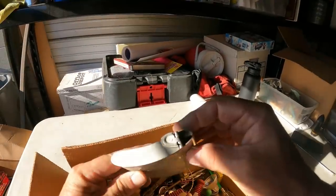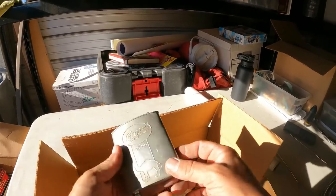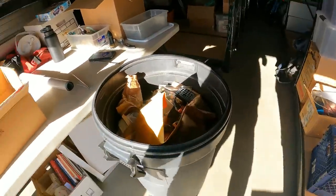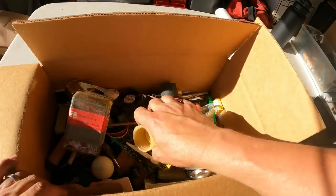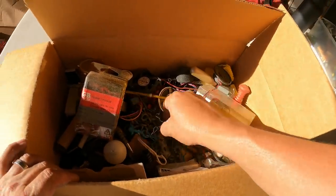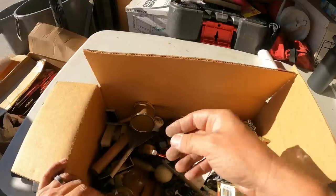Oh, look at that. What is that? Flask? Lighter? No. I think you put cigarettes in there. That's kind of neat. A little camel. I've never seen one of those before. A little cigarette case. I was just about to say maybe that's it for this little box, but maybe not. Another one of those. Oh, there's another one.